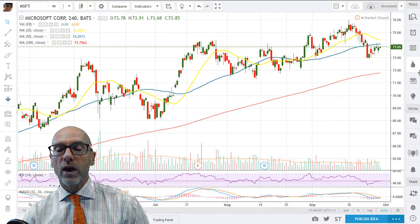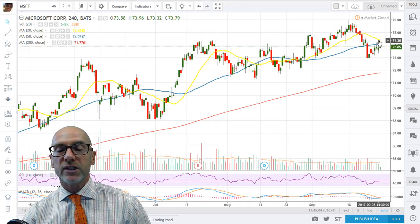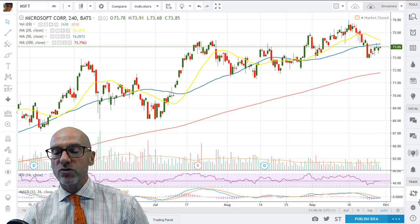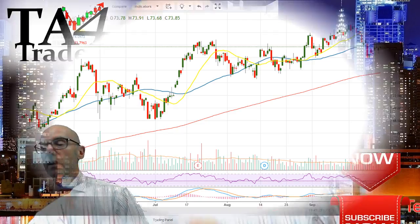On the 4-hour, we're slightly below the 50-hour. The 20 is moving down. It's not so important if the 20 moves below the 50 on this. Again, we're seeing negative momentum with the RSI down at 46.11 and in a downtrend, and likewise the MACD. So that's been TA for traders.